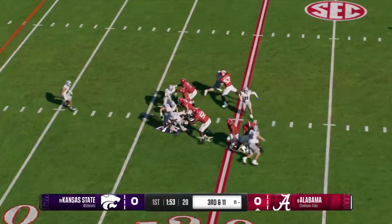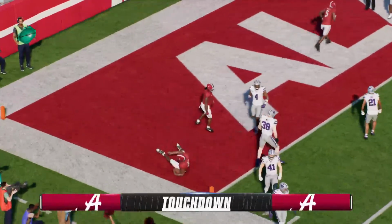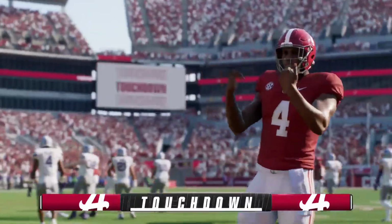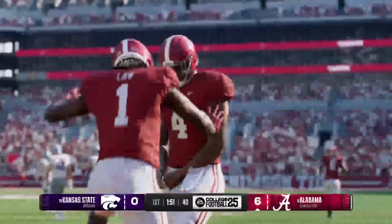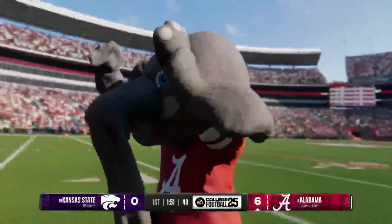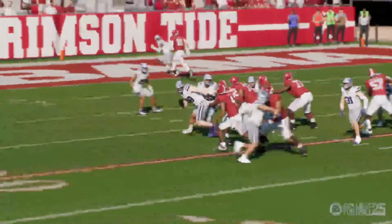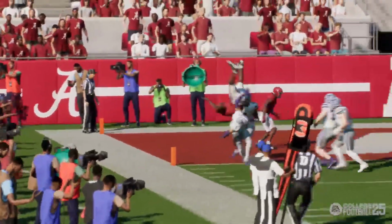On 3rd and long, he's going to have to throw for it. Got some room, into the goal line. And he'll race it to the house. Touchdown, Crimson Tide. And that is what a team of this caliber is expected to do, right? They've got the better number beside their name by all the metrics, by a talent standpoint, coaching standpoint. They're the superior team, and they just drove the ball in the first possession of the game, and they looked like it, scoring a touchdown and asserting their dominance.